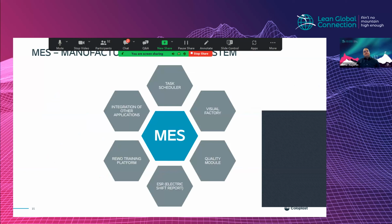There was another method to reach these levels I mentioned. It's called MES, Manufacturing Execution System.